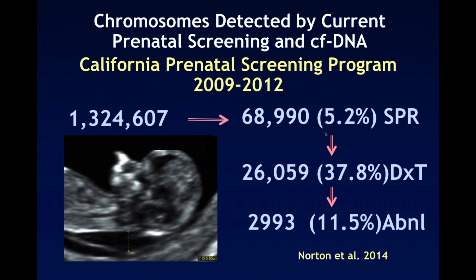Norton and colleagues looked at data from the California prenatal screening program, and they evaluated the chromosomal abnormalities detected by combined first trimester screening versus cell-free DNA. And what they did is they looked at over 1.3 million patients screened and found that 5.2% had a screen positive rate, which is what you would expect. 38% of them, or just under, underwent diagnostic testing, of which 11.5% were abnormal.